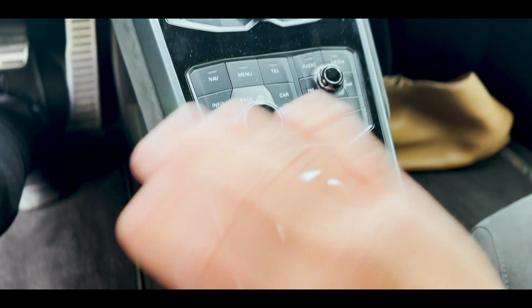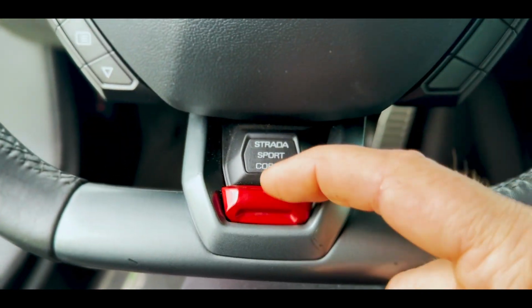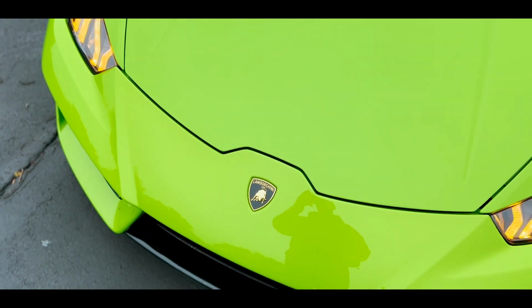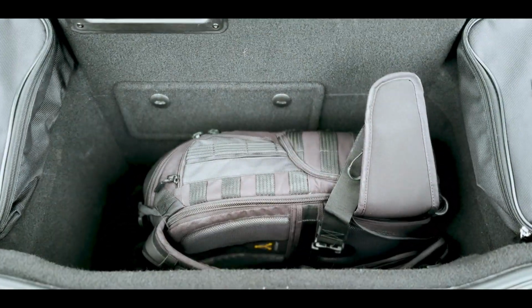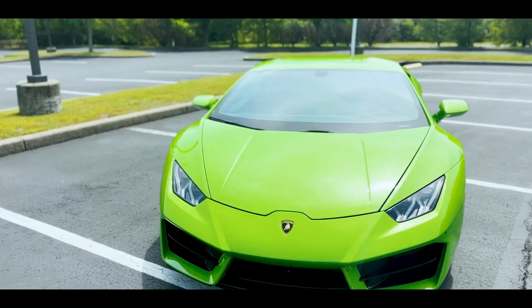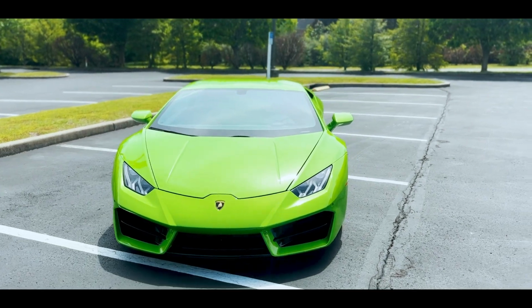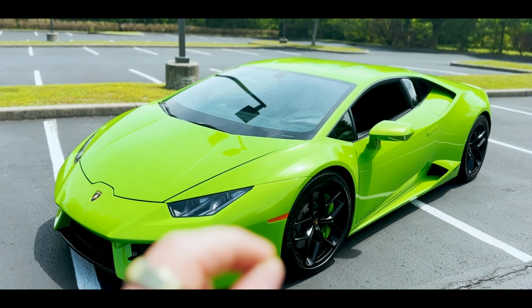Everything in this car is an experience. Every time you get in it, every time you start it, every time you put it in gear, every time you turn it off, every time you flip the mode, it's an experience. Trunk space, you can maybe fit a backpack, maybe two, but you're not taking your luggage to the airport anytime soon. This wouldn't be my choice of color. I'd be black on black, but even in green, which is a little bit too showy for me. I mean, I don't know how you cannot be showy with a Lamborghini. She looks very sexy.